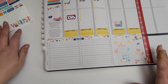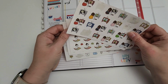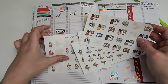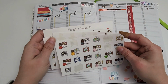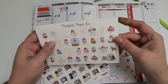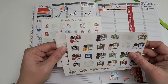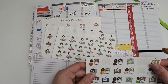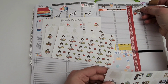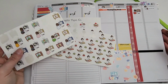And then that's on to decorating for Christmas over here. Okay, so these stickers are from Pumpkin Paper Co., and unfortunately she's no longer in business, but I've had these for years, and I am going to use these as decor and use up some of my stash here. So these are absolutely adorable stickers. These are movie stickers. I think I'm going to just place these down the day on Saturday and Sunday.